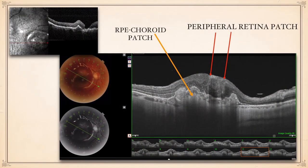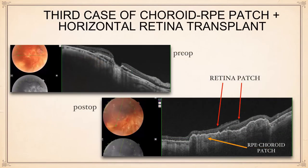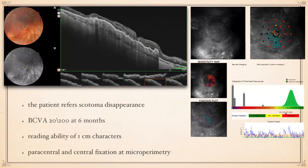So how does it look? This is the patch of retina, and this is the patch of choroid. So in this way, the layers are respected. And this is another case very similar to the previous one. This is the patch of retina. As you can see, partly is inside the macular hole, partly on top, but it doesn't seem to be significant.